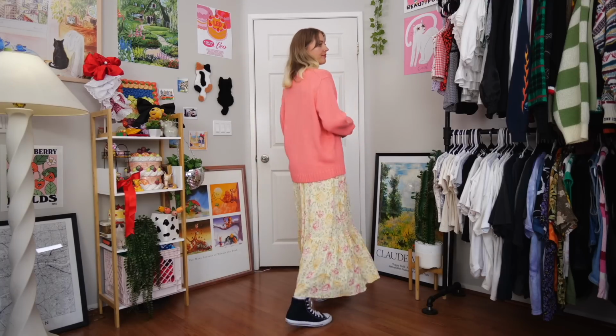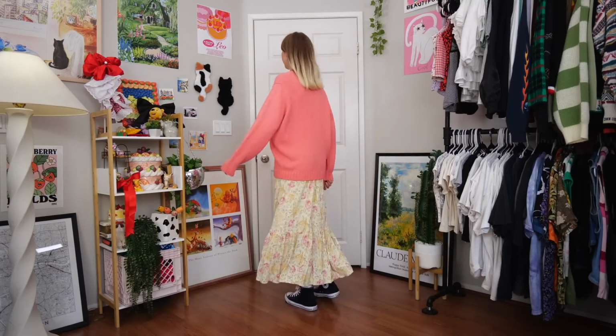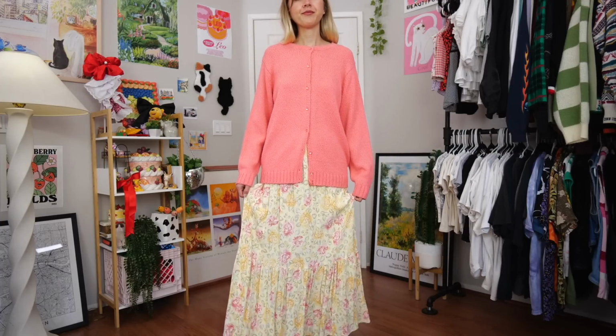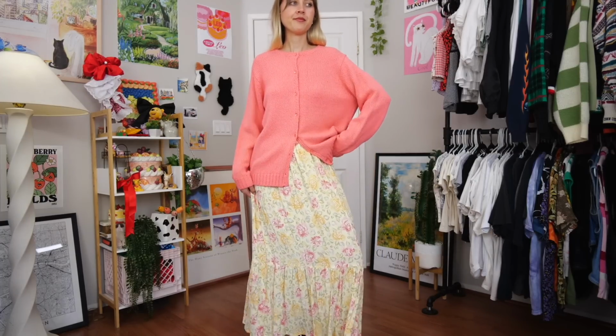another maxi skirt. It's originally from Jones New York, and it was $6.99. I have just been so excited for the weather to get warmer so I could wear it. Again, I thrifted it in December, and I was like, okay, when springtime comes up, this is going to be the spring dream maxi skirt.